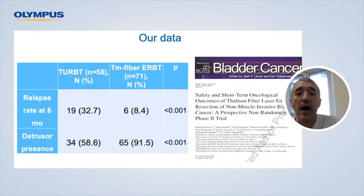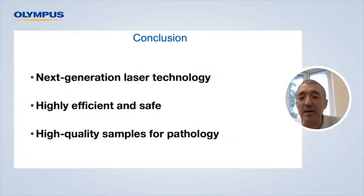So our first experience with this technology, which is going to be soon published in Bladder Cancer Journal, showed that thulium fiber en bloc resection provides better relapse free rate at 6 months and better detrusor detection rate. Summing up, thulium fiber laser is a novel device with proven high efficacy and safety profiles. And what is just as important in bladder cancer surgery, it offers good material for pathologists.